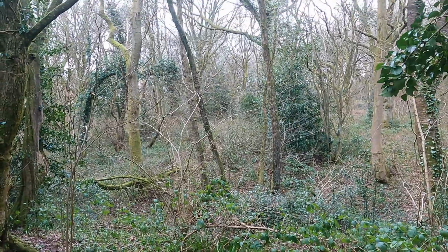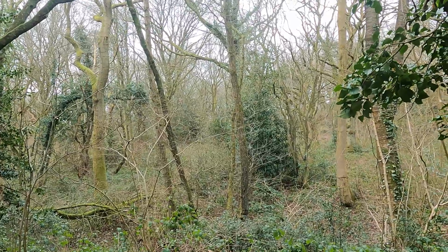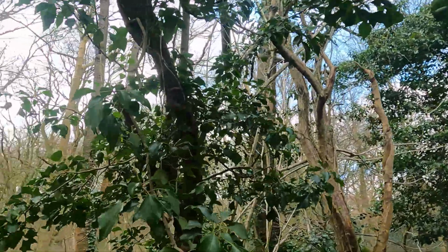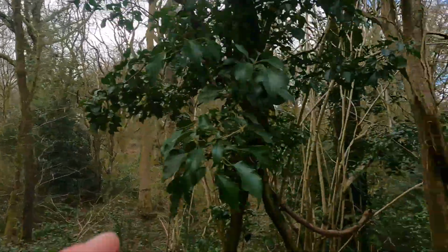There is quite a lot of wildlife in it as well. I've just seen blue tits, and there's a load of hedge sparrows that I've seen go on the edge as well. Just looking round, you can see all the bird life. Listen to all the bird noises. Quite a lot of small birds. I'll make my way down.